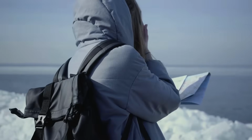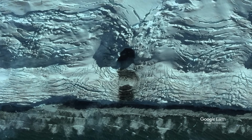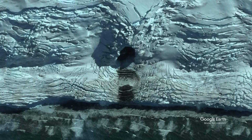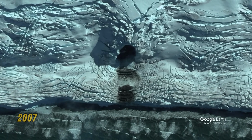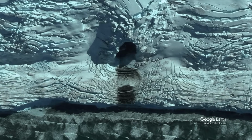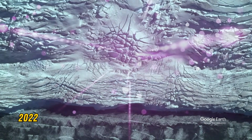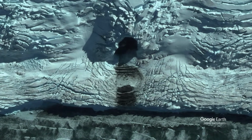The second oddity is the disappearance of the mysterious finding. For the first time, people noticed it in a Google Maps snap in 2007. Then the entrance disappeared. Then it reappeared a few years later. After that, it vanished. And in 2022, people saw it again.